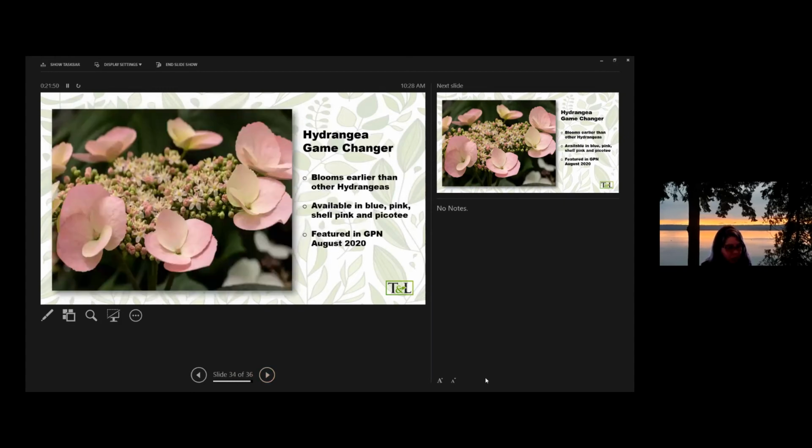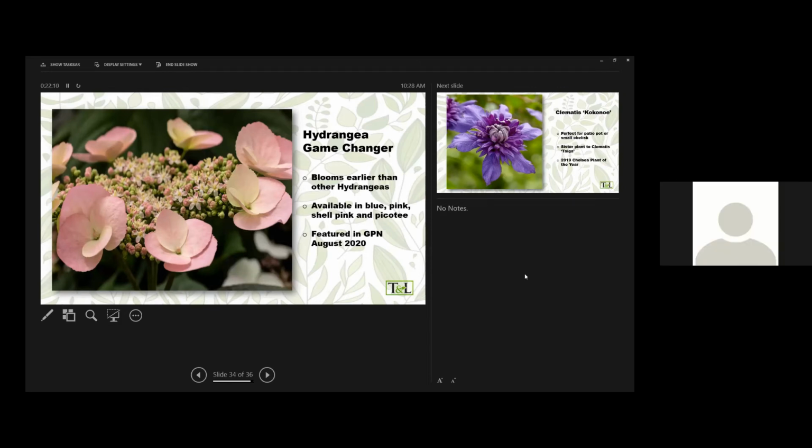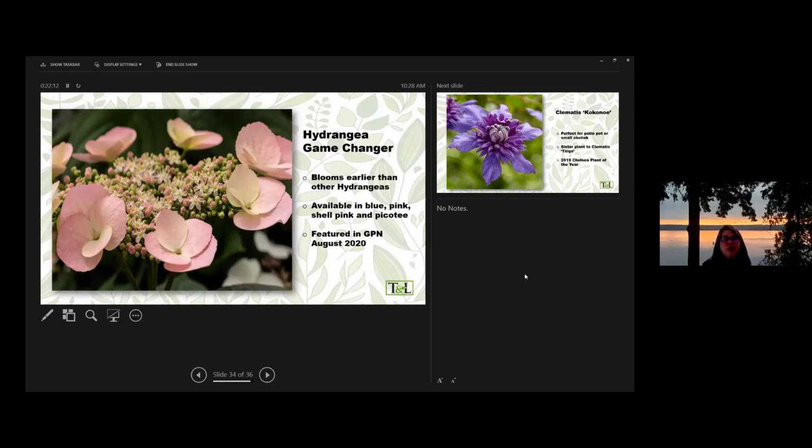And I think we are almost wrapping it up. So a couple more things. Hydrangea Game Changer. This is a series. I'm showing the shell pink one. There's a blue, there's a pink, and I think a Picotee edge. They're all lace caps. They're game changers because they are a day neutral plant, and that's important for those of us in production. It means that the plants are going to be blooming earlier. They're not reliant on the light in order to set buds. And so we're pretty excited about this one.